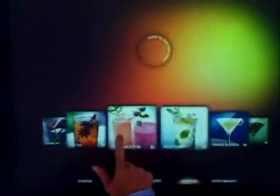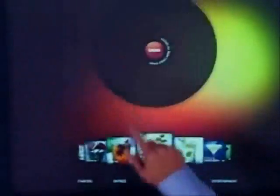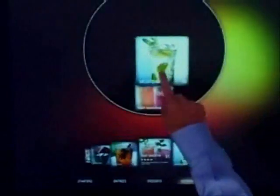Pick from the menu. I've got beverages that I can call up, step through those, very visual. Anything that looks good, I just put that into my list.